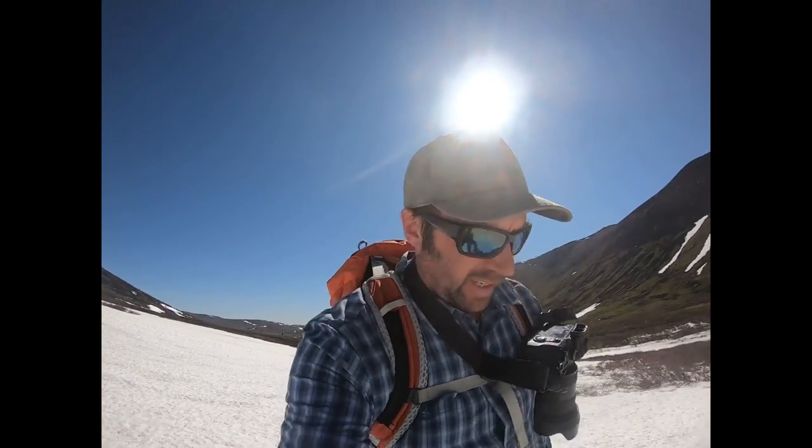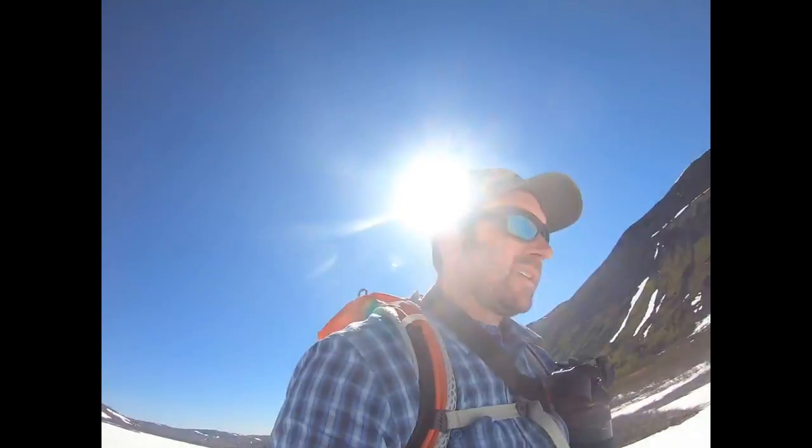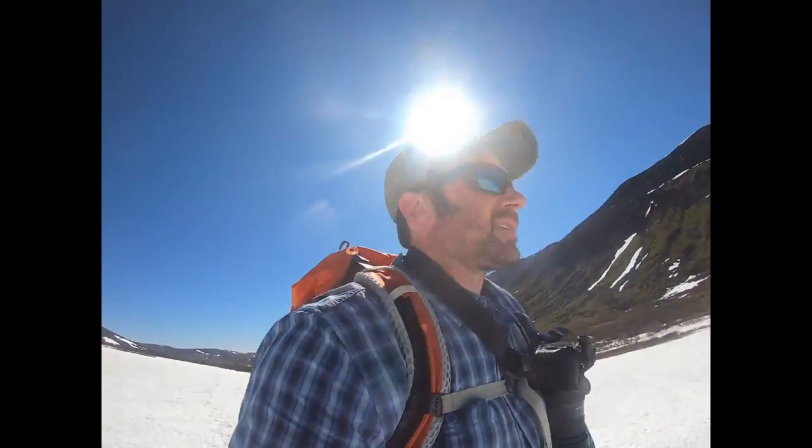Out to the Windchimes today. It's a big set of granite towers or tors on a ridge, kind of on the shoulder of Mount Prindle. Probably don't have the time to go all the way to the Prindle summit today. It's still over 5 miles away, and it is almost 4:30 in the afternoon. Granted, the sun doesn't set until after midnight, and it doesn't get dark, so I do kind of have all the time in the world, but we'll see how it goes.